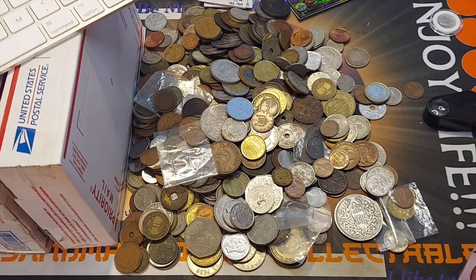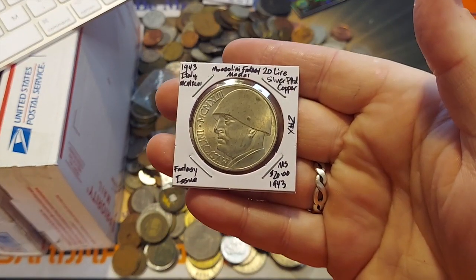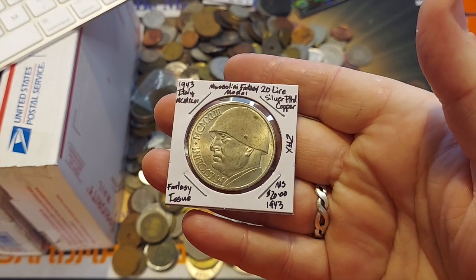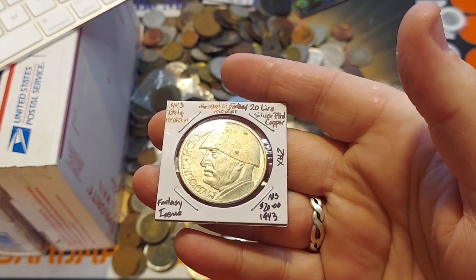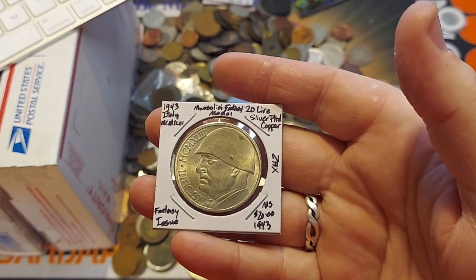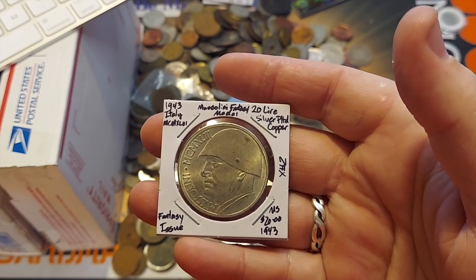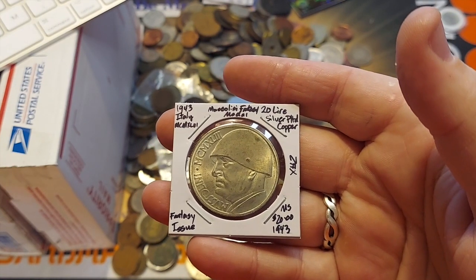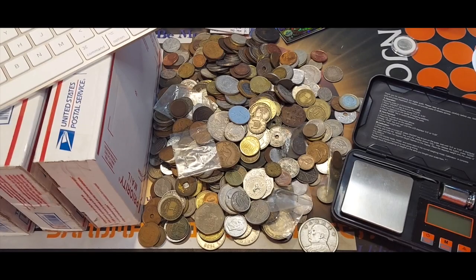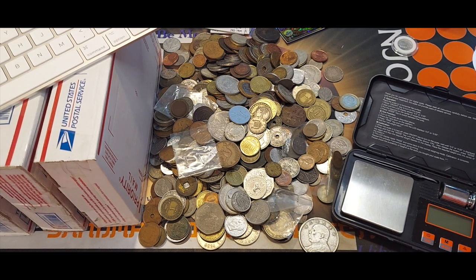And the hits just keep on hitting. First ever fantasy issue coin in my collection. This is a silver plated copper coin. 1943, 20 lire from Italy. This was an actual fantasy coin minted in '43 by the followers of Mussolini. I swear I will get through this pile here soon, but every time I turn around, I find another nice coin I want for my collection.